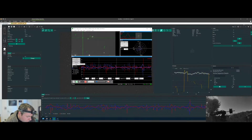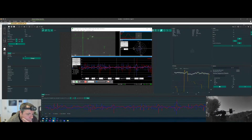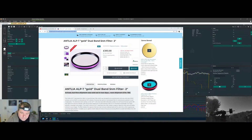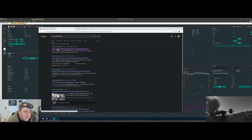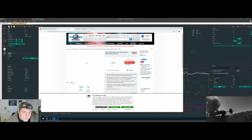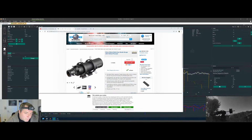So, enough of that. What guide scope and camera am I using? My guide scope is an Orion 60mm, 240mm focal length. It is the one that all the other companies rebrand. It is literally that one, but I bought the original Orion one, so you'll see SV Bony and various other Chinese manufacturers have basically copied this scope, either under license or not licensed, but they're exactly the same by the looks of it. I don't know if they use the same glass. But I bought the original Orion one, 60mm.